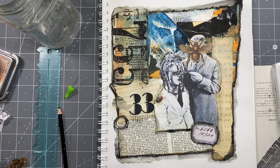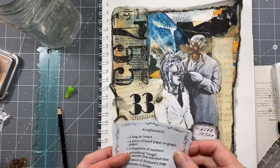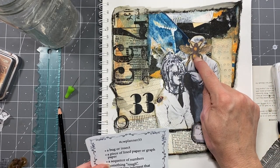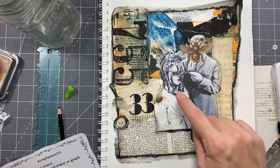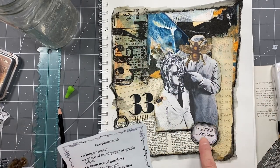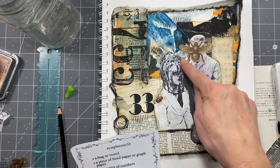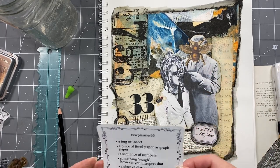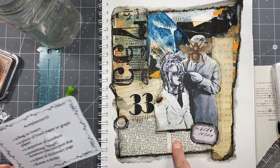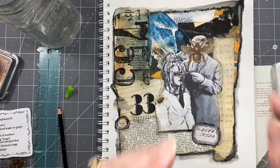Okay, there it is. So we have a bug or insect here, a piece of lined paper or graph paper, a sequence of numbers. There's numbers all over, but it was kind of this one or these. Something rough was my picture, and a piece of dictionary page and a sticker. So we got them all. They're all there.